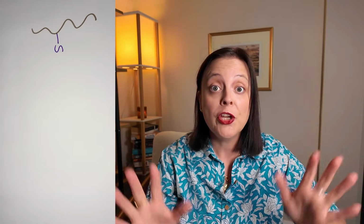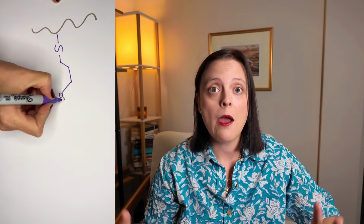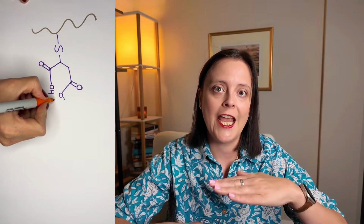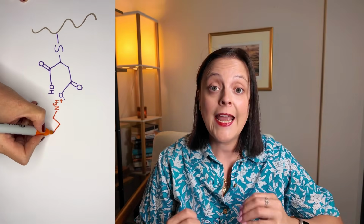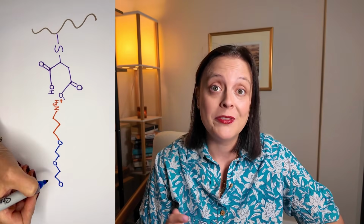That molecule has 2 reactive arms that find the broken disulfide bonds in your hair and bridge them, not recreating the original bond, but creating a new link strong enough to hold that ladder together again. It acts like a replacement rung in your hair's broken ladder. In chemistry, we call this cross-linking. And this isn't just clever marketing, it's backed by real peer-reviewed science.